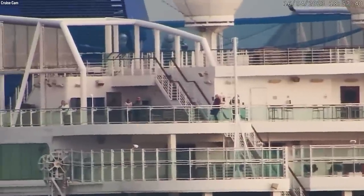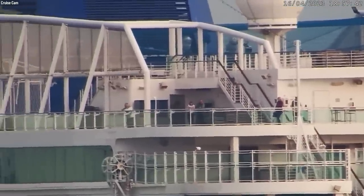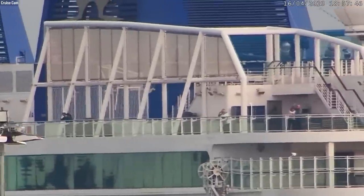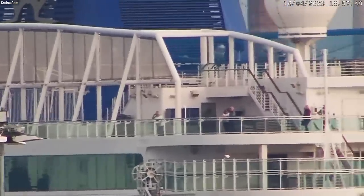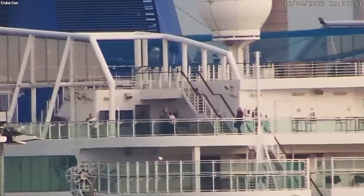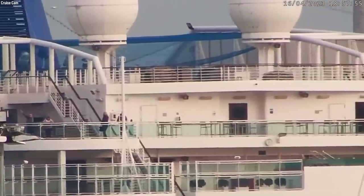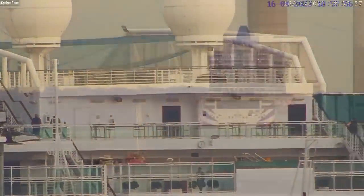There we go. Up on the top deck there on the stern. Great location. High visibility. Plenty of good arm action. Good quality waving there from the shipmates. There we go. Excellent stuff.